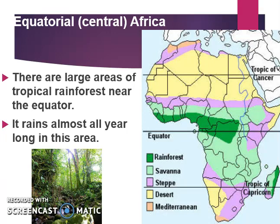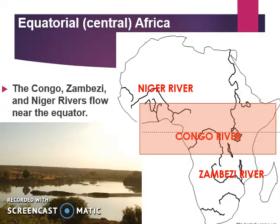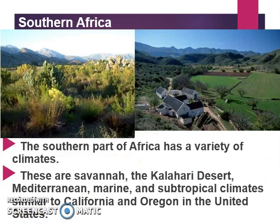Equatorial or Central Africa is the area around the equator. There are large areas of tropical rainforest near the equator. It rains almost all year long in this area. So you have very thick vegetation in those areas. Equatorial Central Africa includes the Congo, Zambezi, and Niger rivers. Now, these three rivers are three of the most important rivers in Africa. They're going to bring water to different regions, which leads to the creation of areas that can be easily farmed. Agriculture is easier right along rivers.